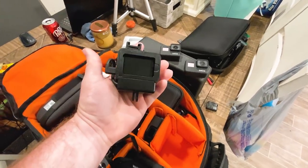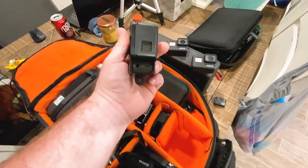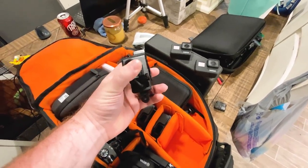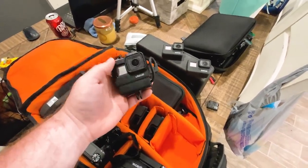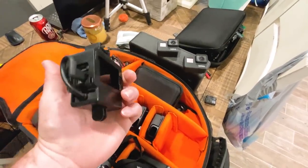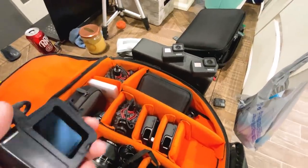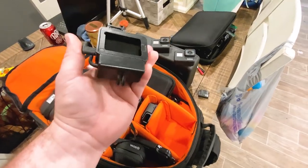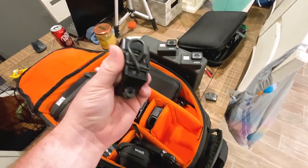I have it in this little case with the audio adapter. It plugs into the USB-C there on the side. If you don't have a mic and you're trying to make videos, you're messing up right from the get-go. Audio is king, guys. So anyway, this is the GoPro I've been using.